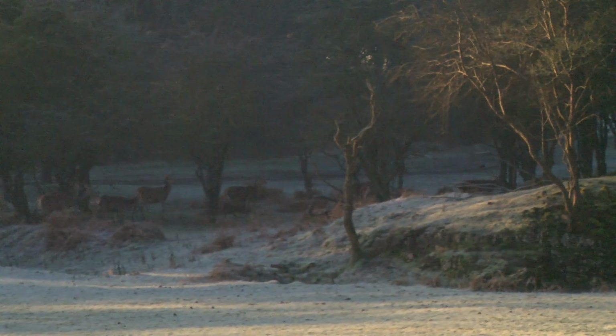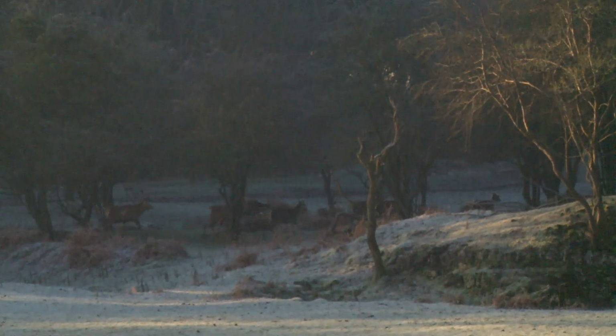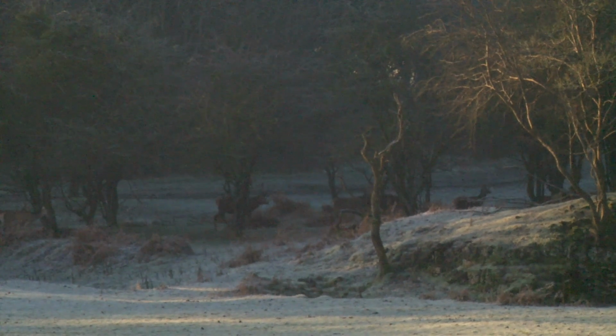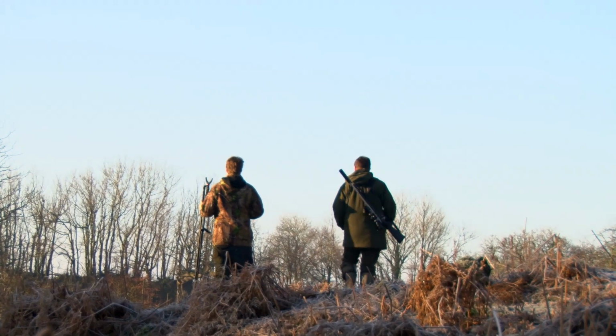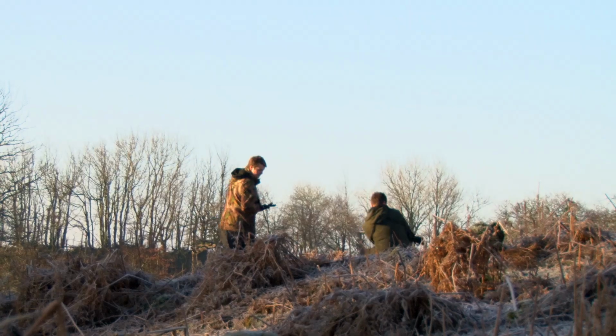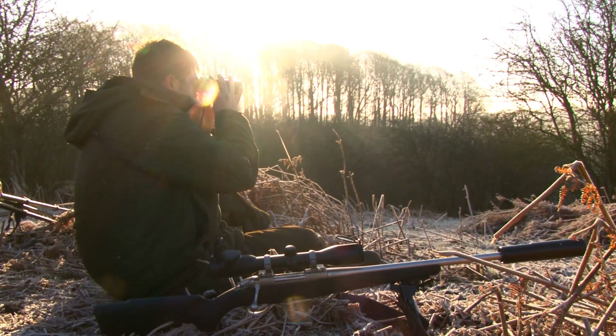However, with this many eyes looking in all directions, getting in close, finding a safe shot, and taking this stag won't be easy. He heads up and over the top of the hill to try and cut the herd off as they make their way across the estate. The herd are in the valley below, and Ben gets down. But he's been spotted.